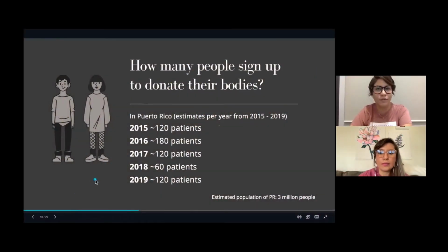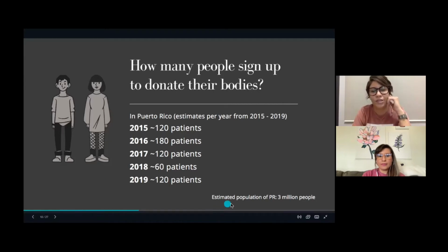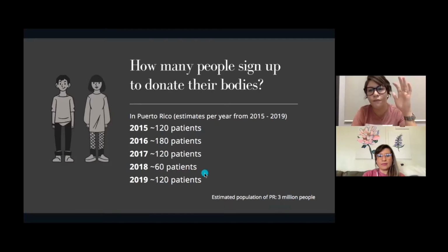So how many people typically sign up to donate their bodies? I understand not everyone might want to donate their body for that purpose. Well, to give you an idea, I have included here the estimated population of Puerto Rico, so you can have an idea of how that might be in your state. Taking into consideration that population, in the past 5 years, you can see that there are around 100 people who sign up to donate their bodies.